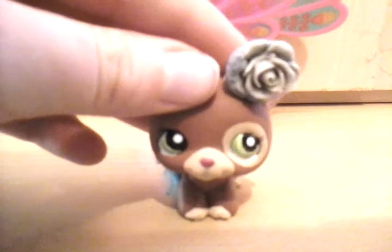I have one channel. So, yeah, I'm going to show you the toy right about now. Here she is. You might know who this is. This is Plumette. I told you in one of my videos I was going to get Plumette. Here she is. She has gorgeous wings. Her wings are purple, yellow, orange, and green. And pink. They're so gorgeous.